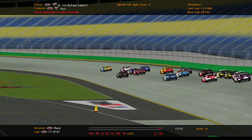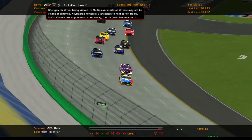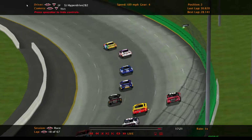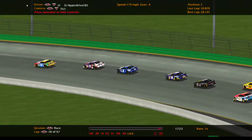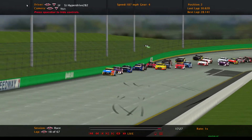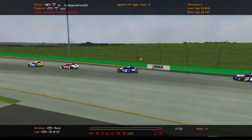Over. They almost went 4 wide. They're 3 wide now. RS put a good separation as Hyper was the second car out there. He's going to be the one to challenge him. The 12 falls back.